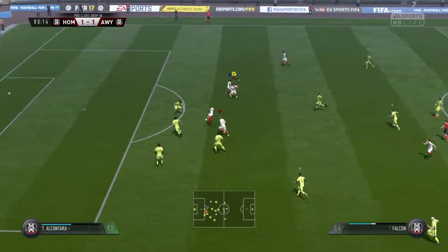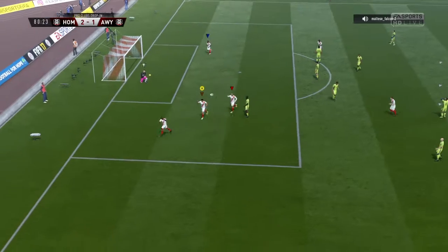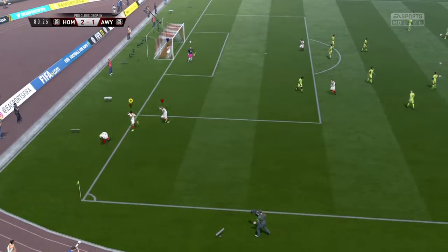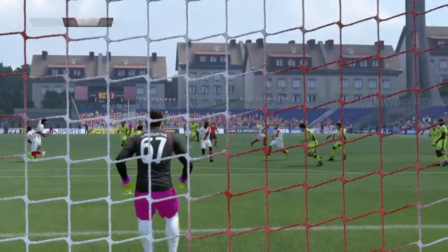Now they've got a chance. And shoots! They have taken the lead here in the dying moments. Well, this place is absolutely jumping. What a finish and what a stage in this match.